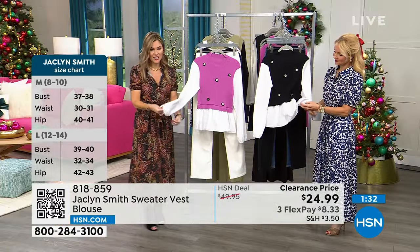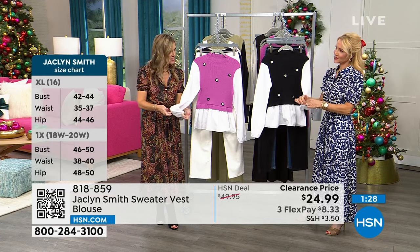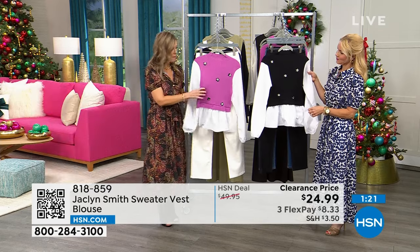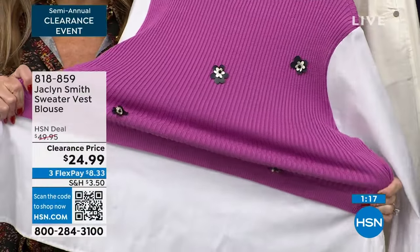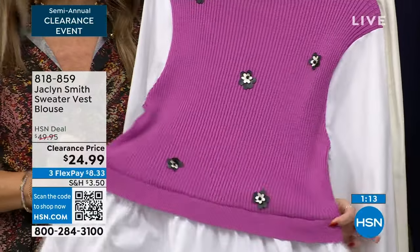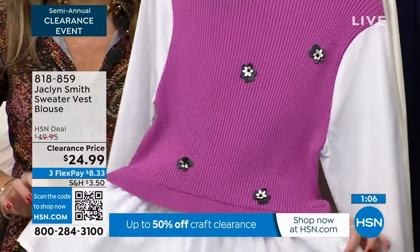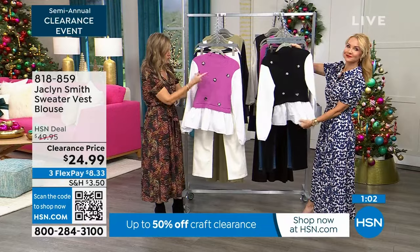The sleeves have a little elasticized cuff, so you can zhuzh these up if you would like. And then what I love so much is you can see that the poplin is a non-stretch, but the sweater vest part has tons of stretch, even at the waistline. I think this is the perfect little illusion. It cinches you in naturally at your waist and gives you that illusion as it flares out a little bit. It also has a little of that mock neck and that vertical ribbing.